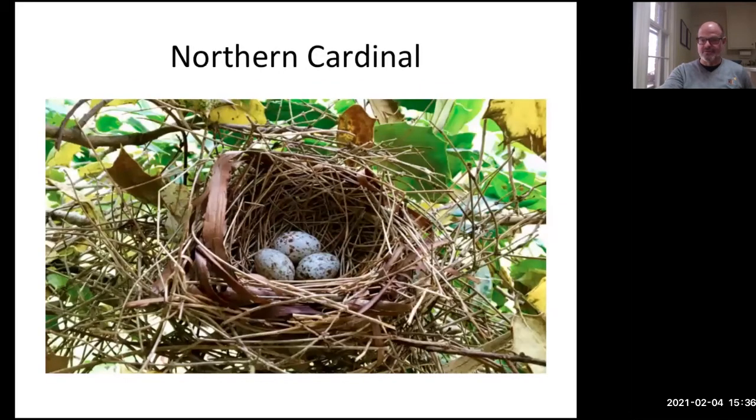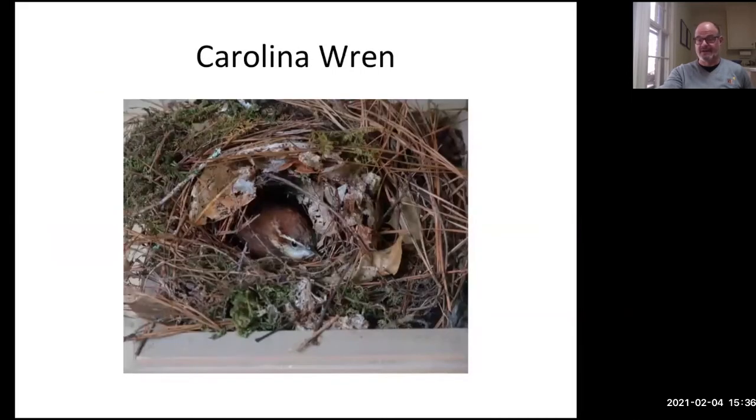Here's your northern cardinal. Again, the bird's going to nest in bushes and trees. Not a cavity nester. So, when people come in wanting to buy a box for nesting, there are only certain birds that are going to do that. Cardinals aren't one of them. I love the Carolina wren. The Carolina wren just looks like it has way better things to worry about than building a pretty nest. It just looks like, I need to get this done because I have other things that I want to do. And so you get this jumble of stuff.